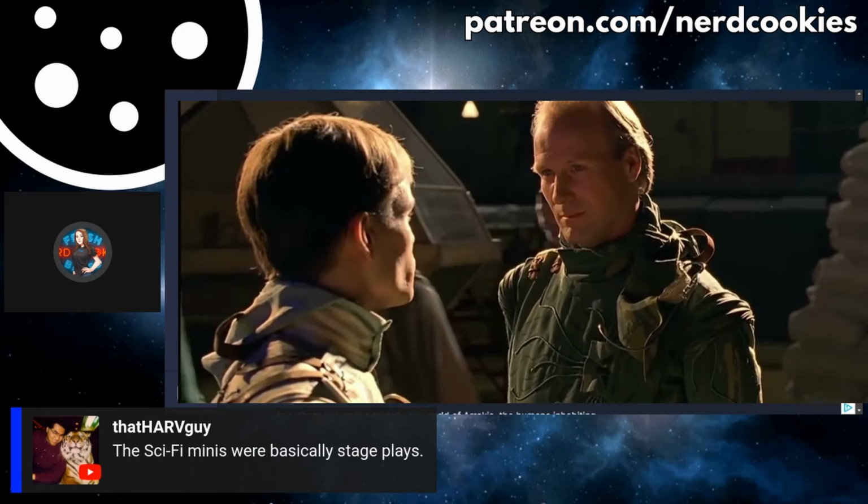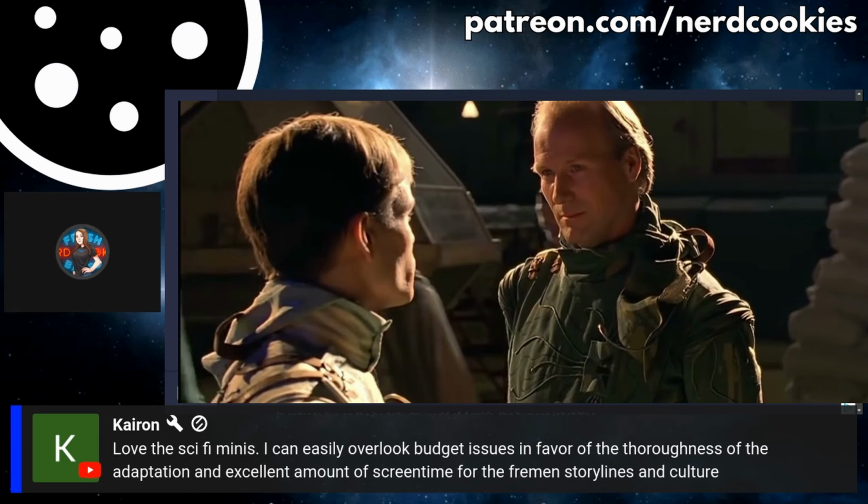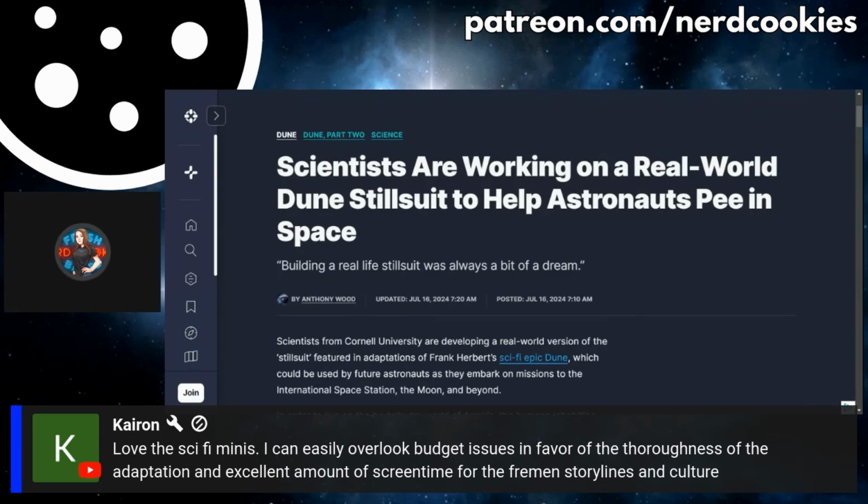When they're inside, when they're indoors, that's fine. The sets look okay. But yes, that stage play feel to it. So that's why I referred to it as doing the theater play, the stage play. But still really good. It has its charm, definitely. Love the sci-fi miniseries. I can easily overlook budget issues in favor of the thoroughness of the adaptation and excellent amount of screen time for the Fremen storylines and culture.